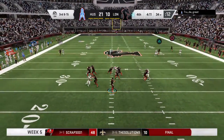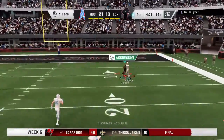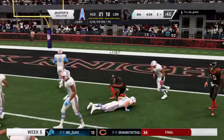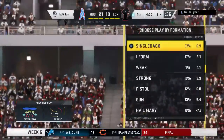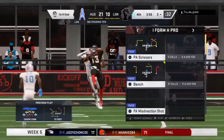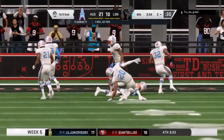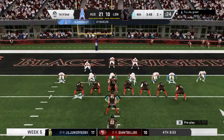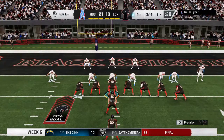3rd and long. It's Goff. He's going to air it out for Dorsett. Got a man, it's caught inside the 10. And he takes it all the way down to the 3. They're able to convert on 3rd down, and that sets up a 1st and goal. First and goal at the 3-yard line. 1st and goal, and they got to be thinking a chance to get right back into this football game.